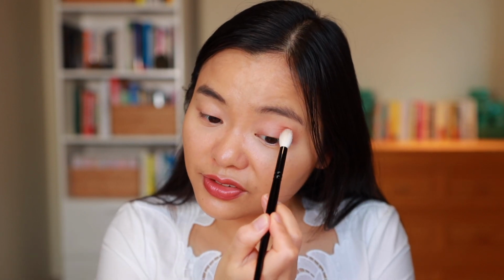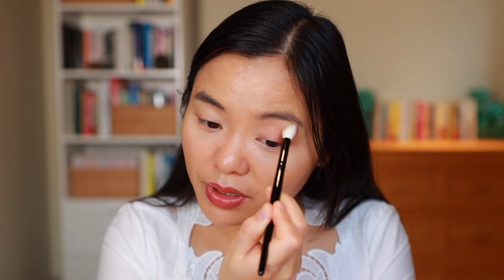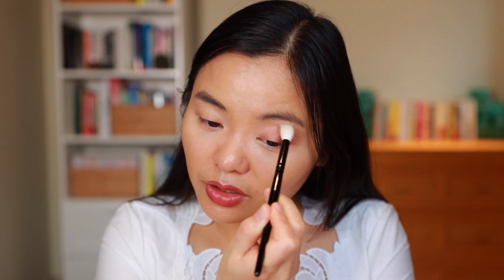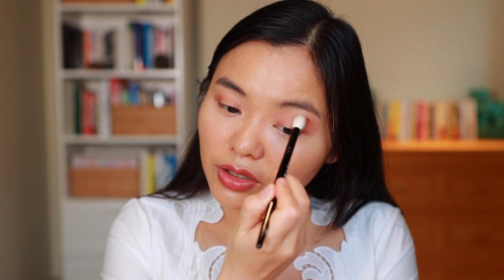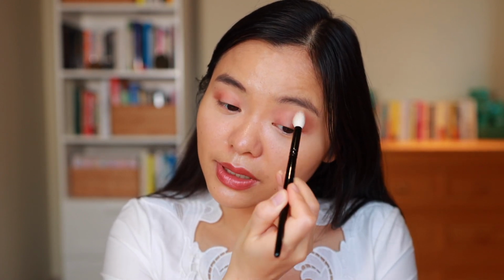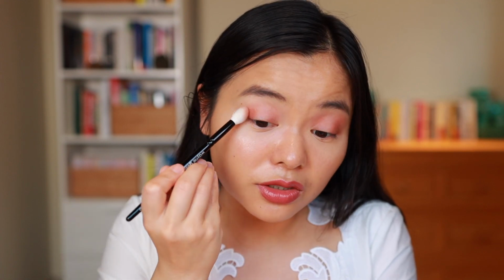So I will do comparison swatches at the end of this video, but already I can definitely tell that this is a way, way more pigmented version of Pillow Talk in comparison to her original luxury quad. This is a really pretty shade though. I feel like this will be quite flattering on a wide variety of skin tones. But I will also do some comparison swatches at the end with my Natasha Denona Glam Face Palette, which has been my go-to lately when I do want a bit more of a nude color story.